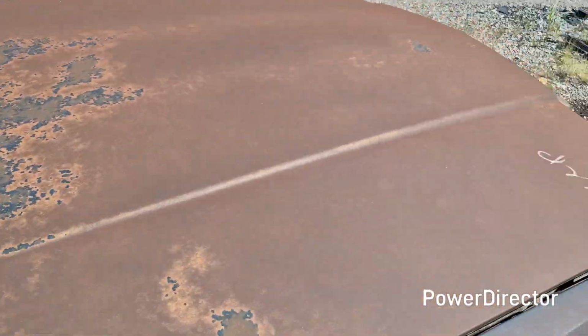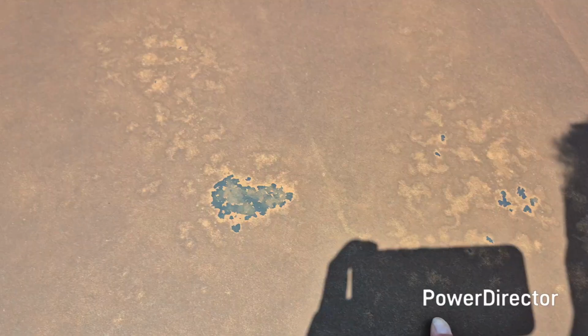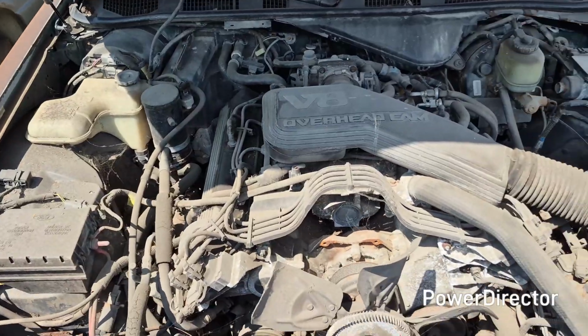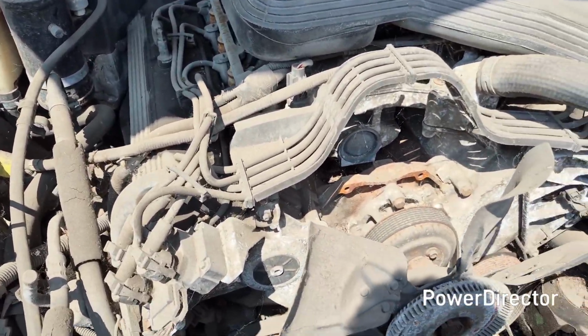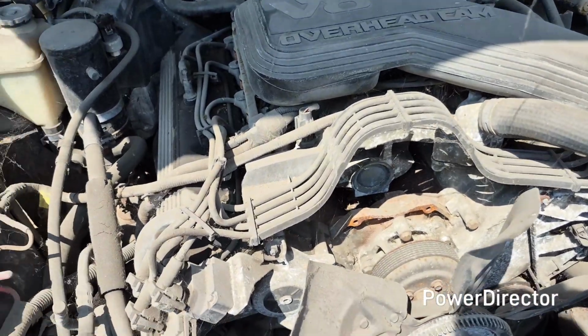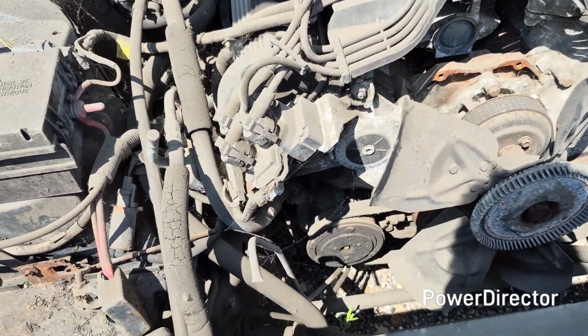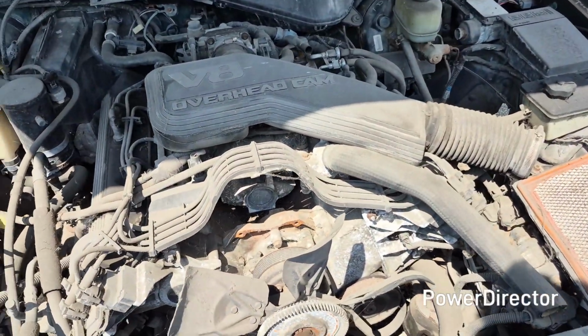Yeah, I don't know. But we'll take a look under the hood. Someone stole the hood ornament. Because of course they did. Oh, come on. How does this work? You gotta go this way. There we go. This is your typical, what is this? 4.6 V8, I believe. Does it say on here? Yeah, 4.6. I was right.